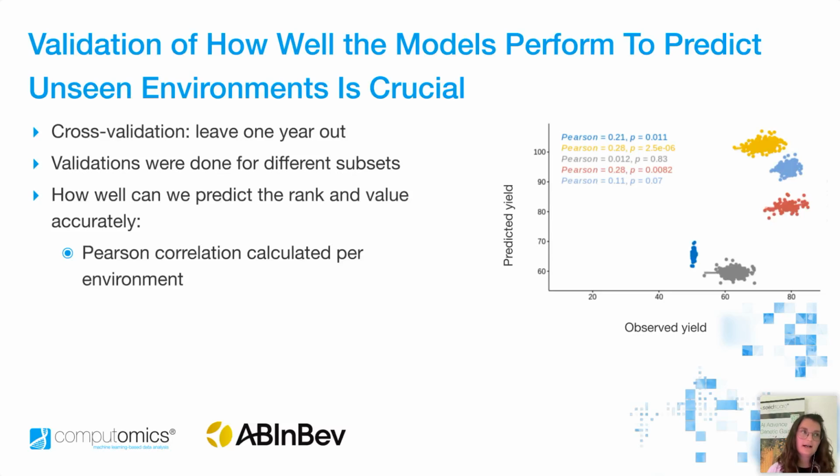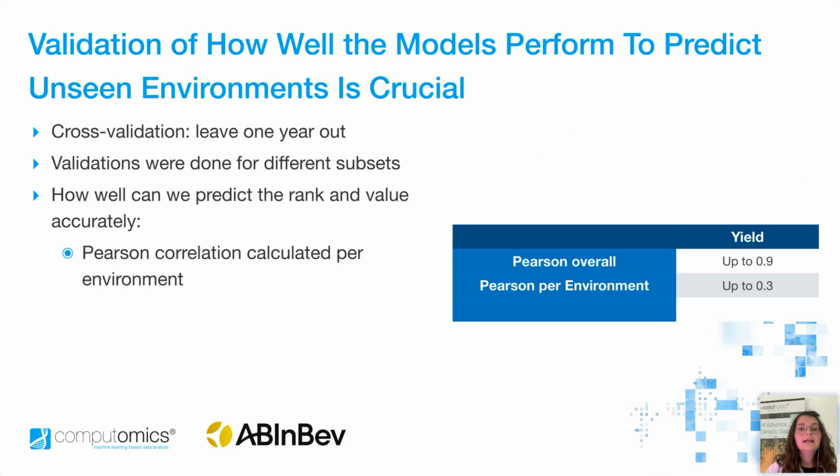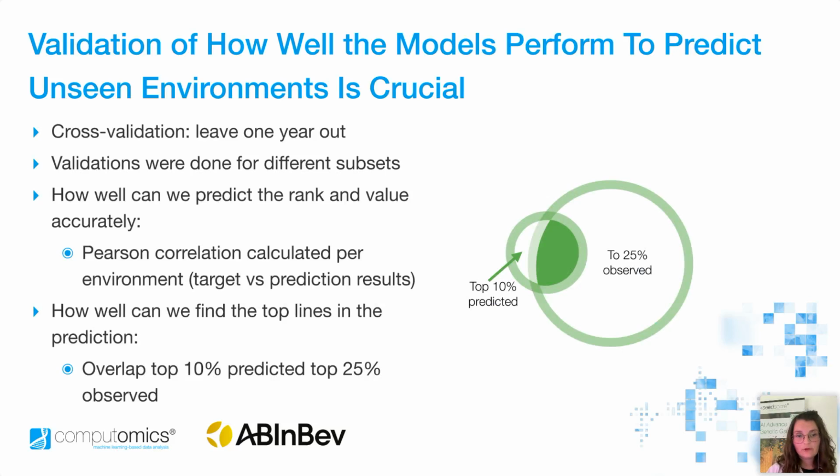That's already pretty high, especially considering that this is yield, which is a very complex trait and where you usually get lower accuracies, and considering that these were whole years the model did not see. So we were very thrilled about this initial result already. And if you look at the whole data set, we got a Pearson correlation overall of around 0.9, and within an environment, we could reach correlations of up to 0.3. So that was pretty exciting for us.